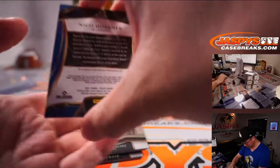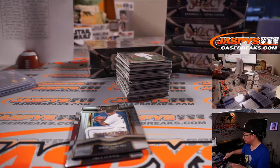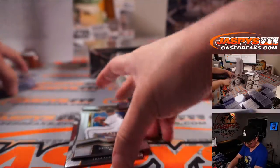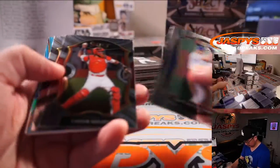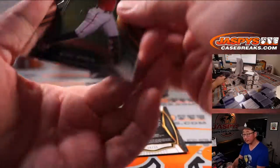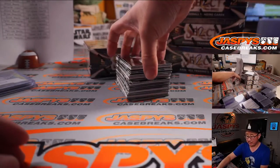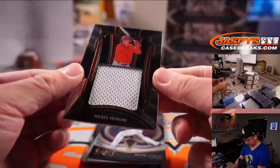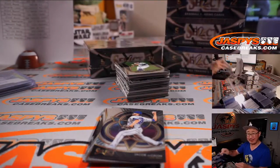We got a Nico Horner, 9 out of 10. Gold autograph for Hollywood and the Cubbies. Yoan Moncada to 35. And that's Gerardo with the White Sox. We got Mickey Moniak. Big piece of his jersey going to the Phillies. That's Gerardo Lopez with the Fightin' Phils.